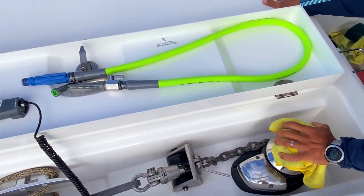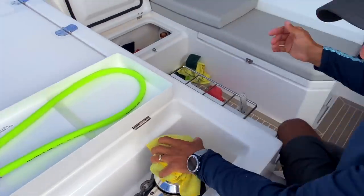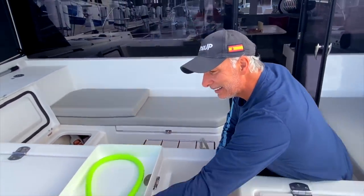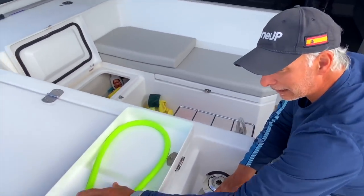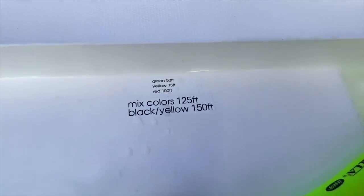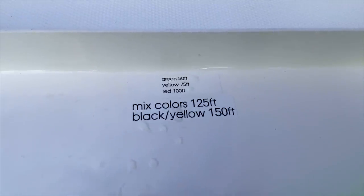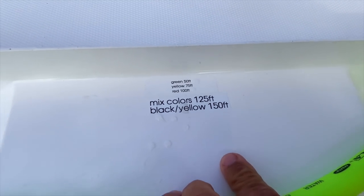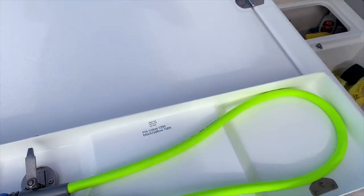So when we anchor, we have a chain marked for certain depths. This is our little cheat sheet here. So what we did was we've painted the chain, and every so often we need to touch it up. So green is at 50 feet of chain, yellow at 75, red at 100. The mixed colors is 125, and then black and yellow is at 150 feet of chain.